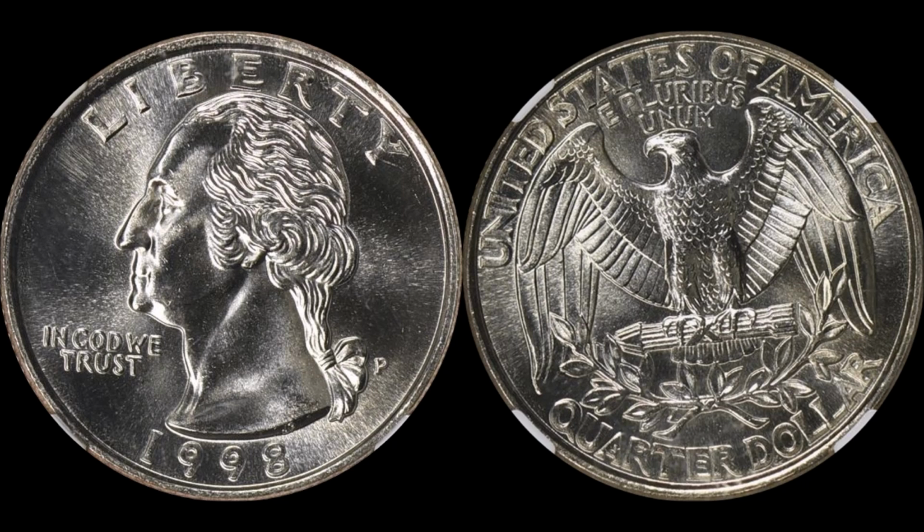There's a few differences between the Philadelphia and the Denver minted coins, so I'll get into that here momentarily. But the business strike coins were produced in Philadelphia. So if you were east of the Mississippi, you saw these quite often. You probably still see them today. If you're west of the Mississippi, you're going to see a lot more of the Denver minted coins. So without further ado, let's go ahead and get started, and let's talk about your 1998 quarters.